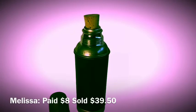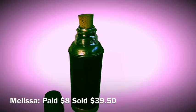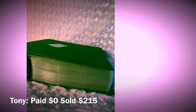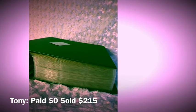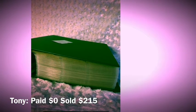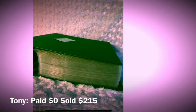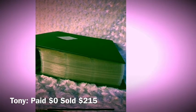Found this antique thermos at an estate sale for $8. It sold for $39.50 plus shipping. I found this 1981 Topps baseball complete set at an estate sale. They sold it to me free. They were charging me more money, and they were very rude, and they ended up giving it to me free. I sold it for $215 plus shipping.